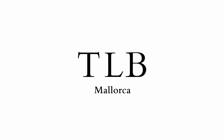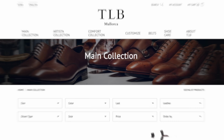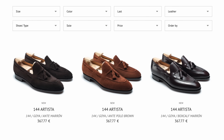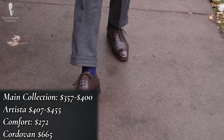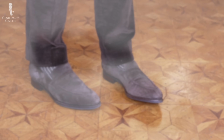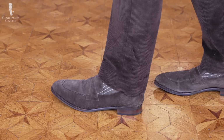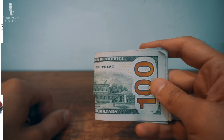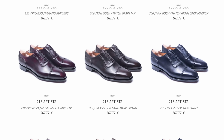TLB Mallorca is an interesting brand made in Spain of Goodyear welted shoes. They have a main collection, a higher elevated Artista line that costs a little more, as well as a Cordovan collection. They've great attention to detail, which reminds us more of higher-end brands like Gaziano Girling, for example. Even though their lasts look quite elegant, our entire team liked how comfortable they were. There's very little price difference between the mainline and the Artista, so go for the Artista. Also, if you have money for Edmonds, you can buy TLB Mallorca, and you'll probably be happier with them.